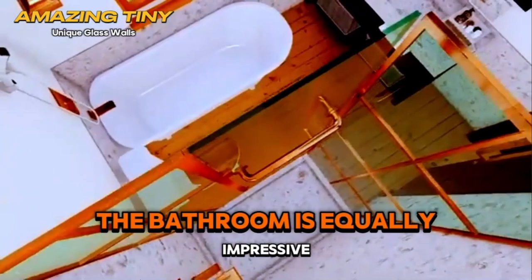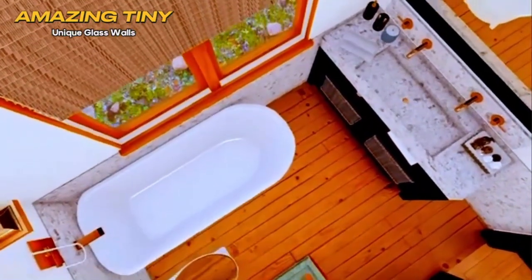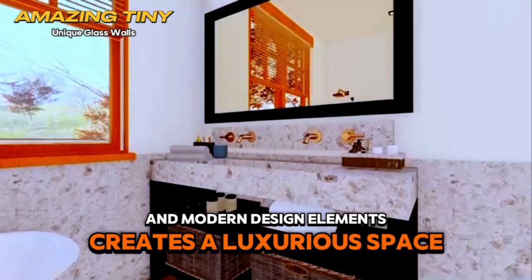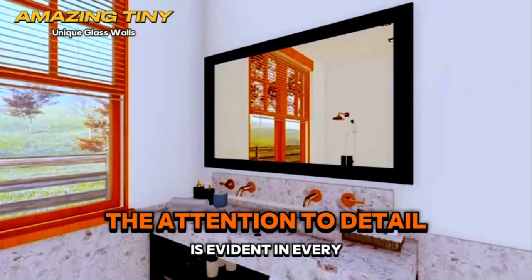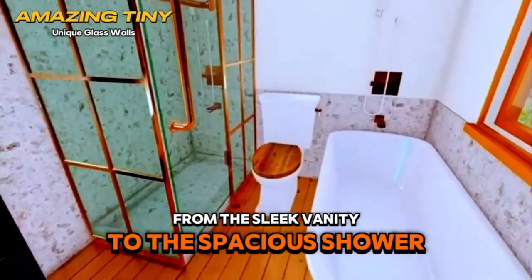The bathroom is equally impressive, with high-end fixtures and a spa-like atmosphere. The use of natural stone and modern design elements creates a luxurious space where you can relax and rejuvenate. The attention to detail is evident in every corner, from the sleek vanity to the spacious shower.